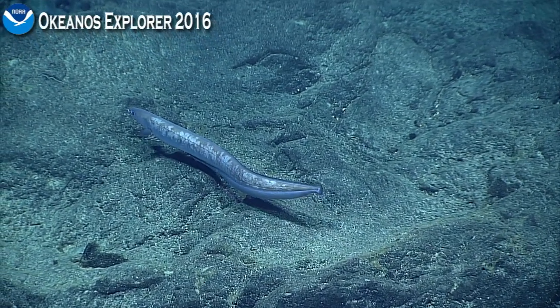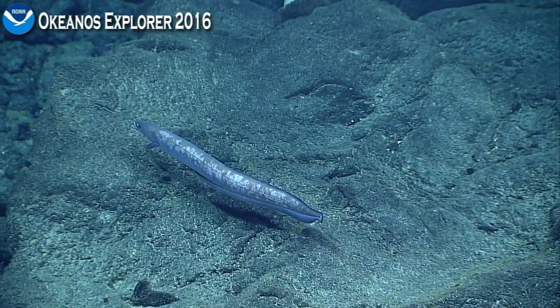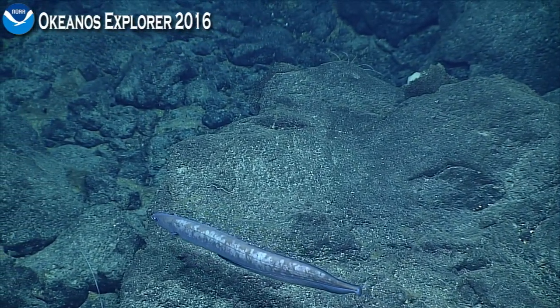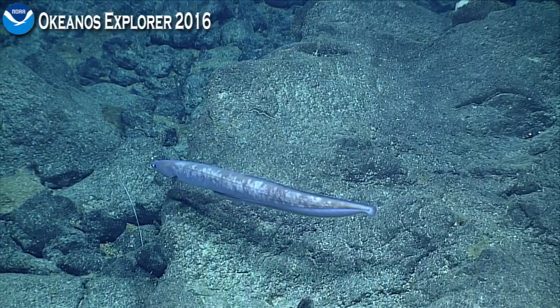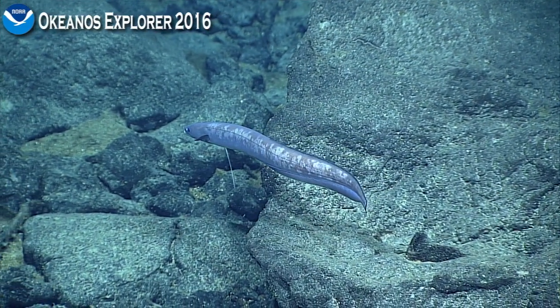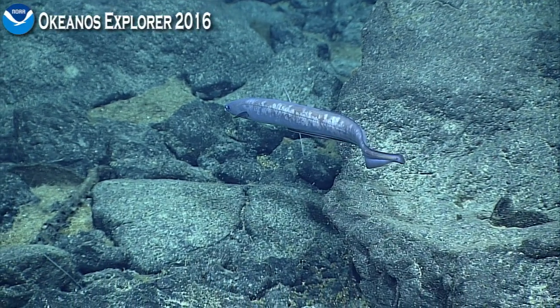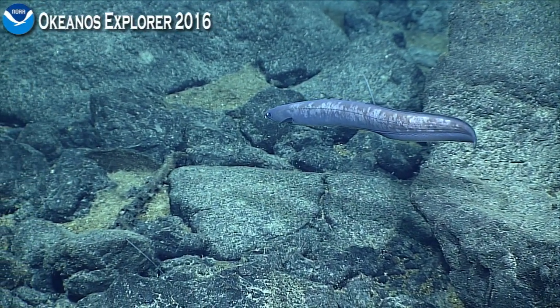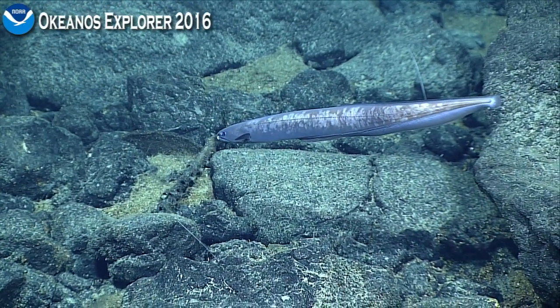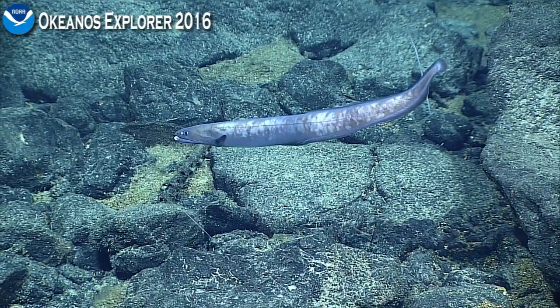Yeah, definitely. It's definitely synaphobranchidae, but I'm not sure whether it's a synaphobranchus or an Iliophis. What are the main distinguishing features, Bruce? Okay. First, if the lateral line pores that you're seeing, the dots along the side of the body, if they're pale or almost whitish, that would be Iliophis.